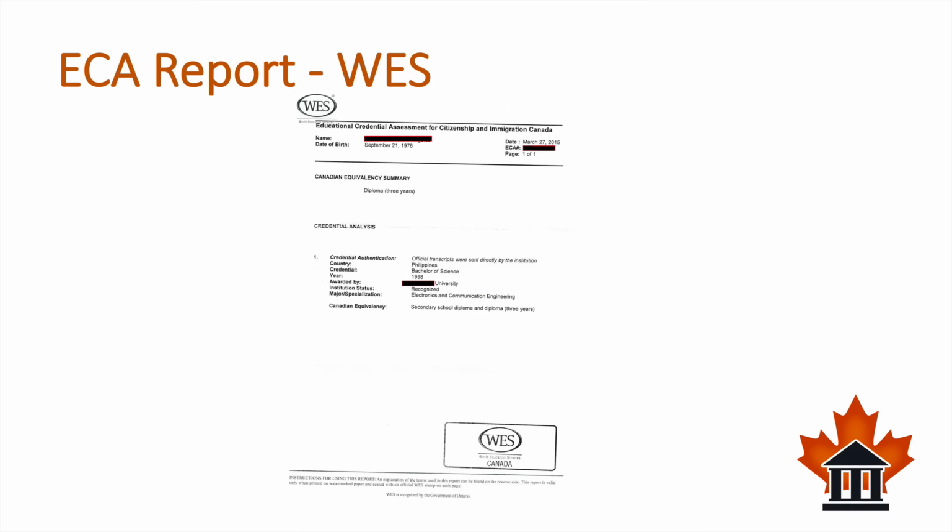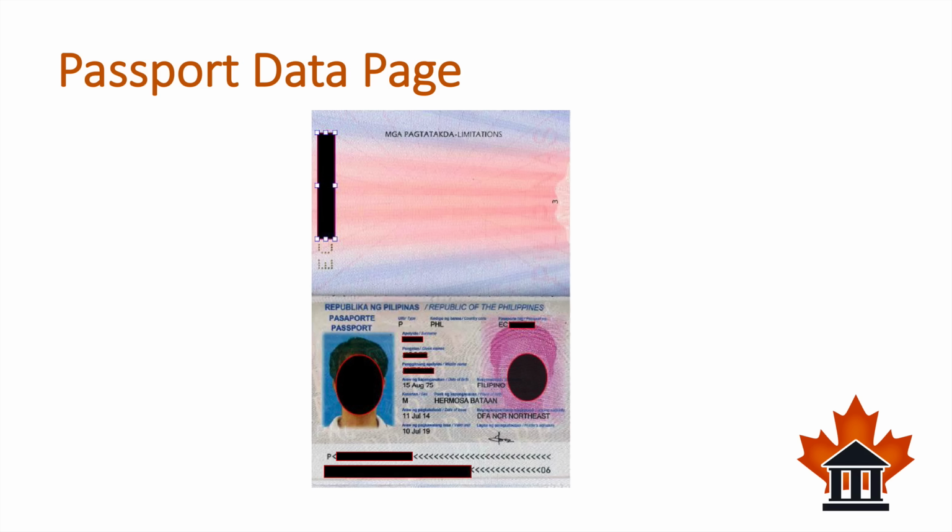The ECA reports, and this one comes from the World Education Services, WES, which is very common for people in Canada. It will look like this, and it will indicate exactly what your foreign credential equates to, the Canadian Equivalency Summary. And in this case, this individual received the equivalency of a diploma 3 years. All right. Next on our list is the passport, which everybody has. Ultimately, you're going to need your passport number, the issue date, expiry date, and that type of information to complete your profile. So you're better off just getting it in advance and making sure you have it available.